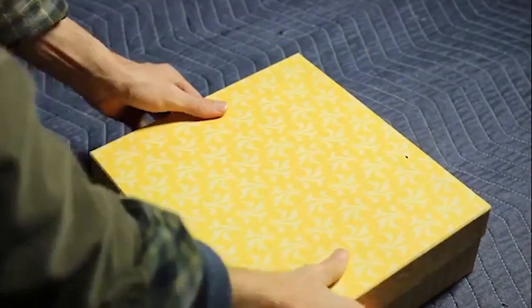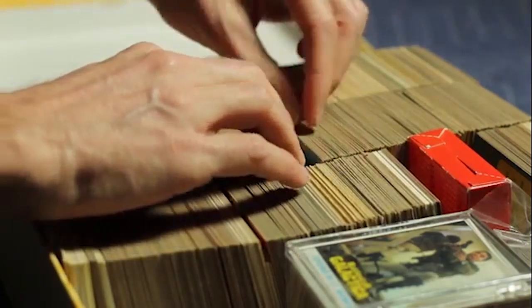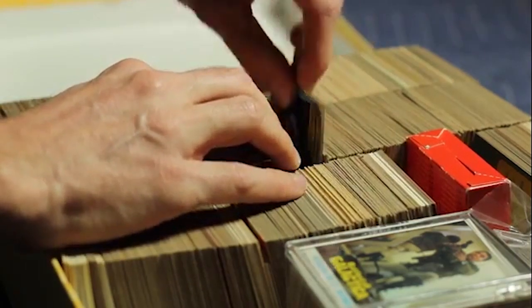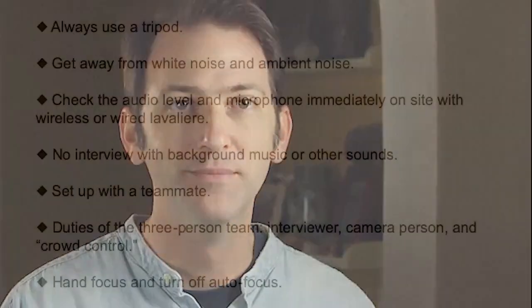I think there was this assumption when I was growing up that you could collect these and save them for 2 or 3 decades and suddenly they'd be worth a whole lot of money, and that just turned out not to be the case. I mean, I keep them around because, well, once you had something for this long, it's kind of hard to get rid of them.